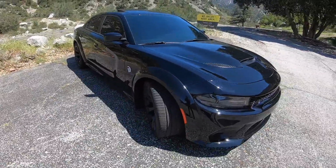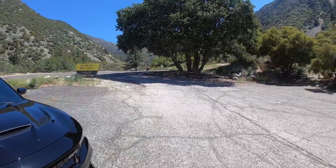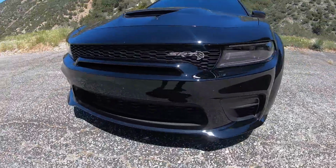It's always nice to run into other car people, honestly. Meeting them, seeing what kind of cars they have, their passion. It's great because we all share the same passion, which is just cars, enjoying our cars, driving them. It's a beautiful day outside, a beautiful Saturday, so can't complain there.